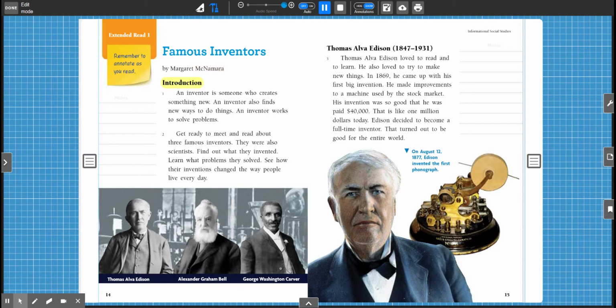Introduction. An inventor is someone who creates something new. An inventor also finds new ways to do things. An inventor works to solve problems. Get ready to meet and read about three famous inventors. They were also scientists. Find out what they invented. Learn what problems they solved. See how their inventions changed the way people live every day.